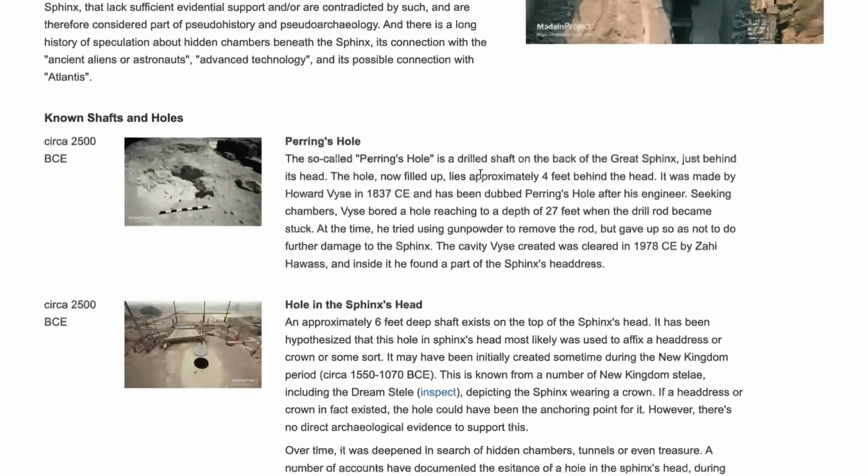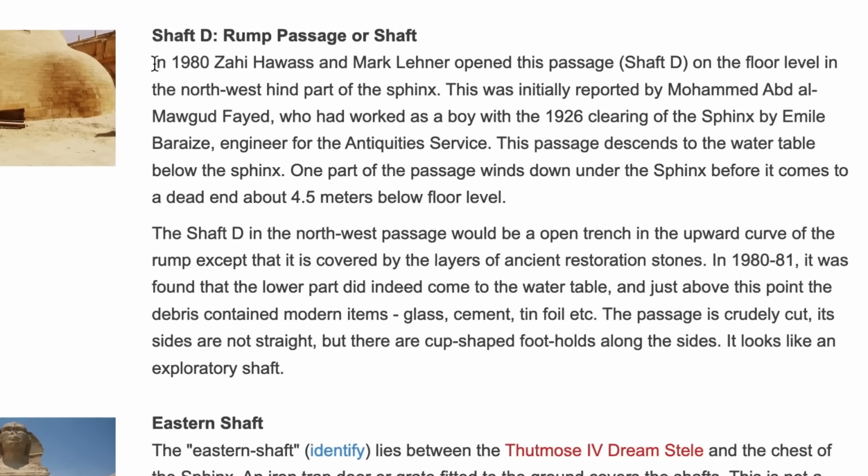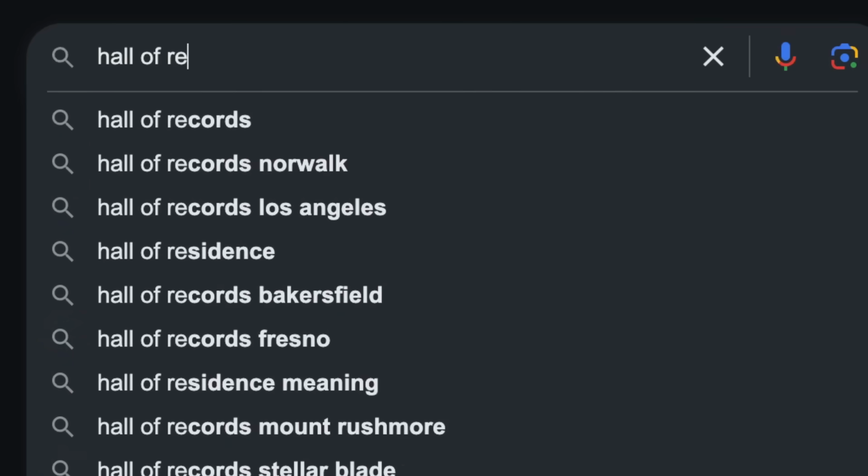Okay, so that's a dead end. There are about 5 to 6 shafts in the Sphinx, and you can actually find this through this website over here. The shaft that we were looking at right now was shaft D, and as you can see, it wasn't a dead end. It was blocked. Maybe because it's dangerous, or maybe because there's something else down there.